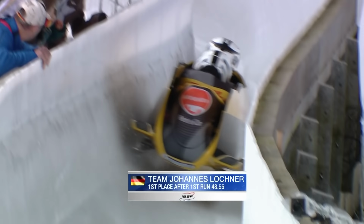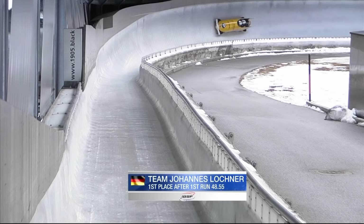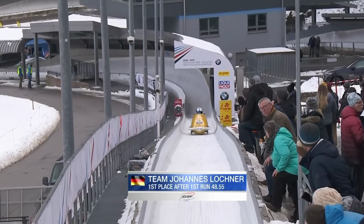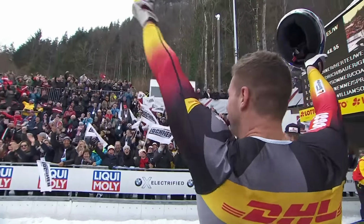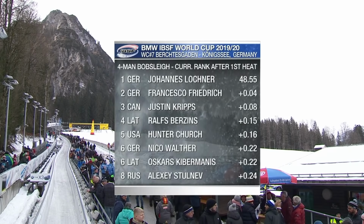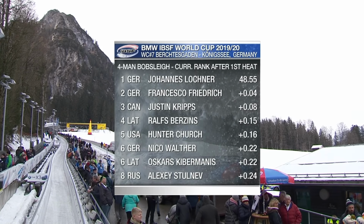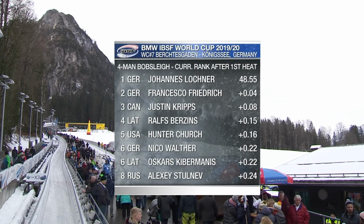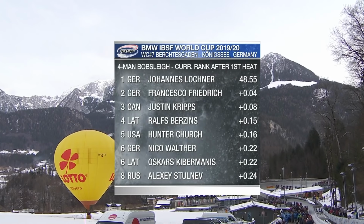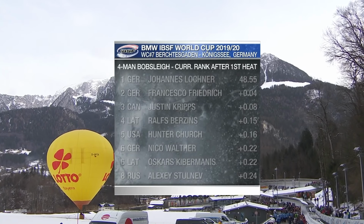Francesco Friedrich is 2nd. Justin Cripps 3rd, 1600s cover the top 5, a quarter of a second the top 9. This is going to be a fun race. Hansi Lochner will go last in the second heat as our race leader, defending the slenderest of leads. 3 years ago, he and Francesco Friedrich tied over 4 heats for the World Championship gold. Not beyond the bounds of possibility that might happen again for the World Cup gold here.